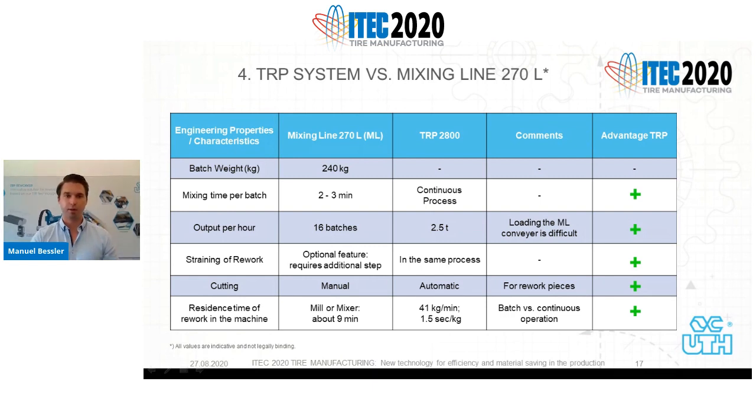To give you some data, the batch weight of a 270 liter mixer's rework compound is approximately 240 kilograms. The mixing time per batch is around 2 to 3 minutes. At the TRP 2800, you have a continuous process. The output per hour for the mixing line is around 16 batches. The output of a TRP 2800 is around 2.5 tons per hour.